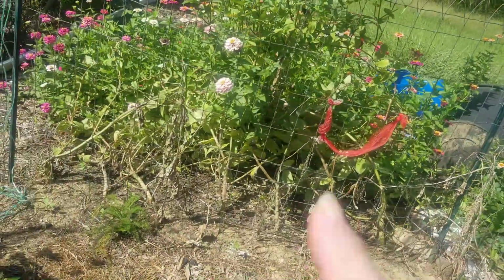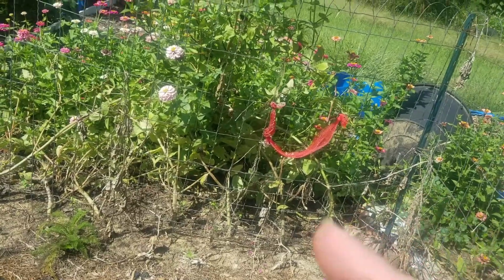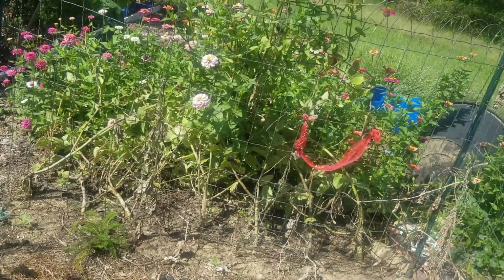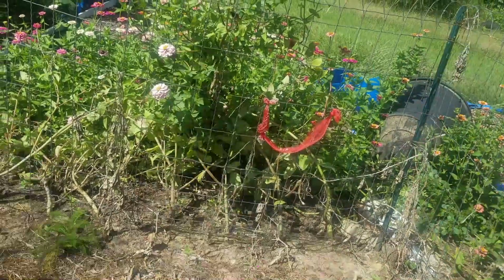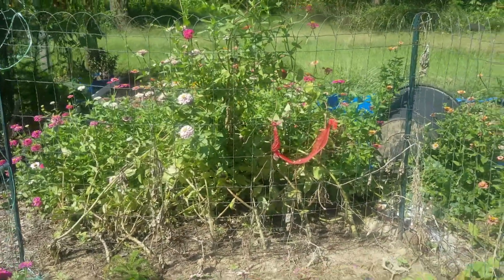And the zinnias are nice, but I'm gonna have to rip them out. I hate that, but I've got zinnias all over the place in the garden, so I'll probably cut off all the pretty ones and put me a nice vase in the house. But I'm gonna try to cut these off and get this fence out today, if I can do that.